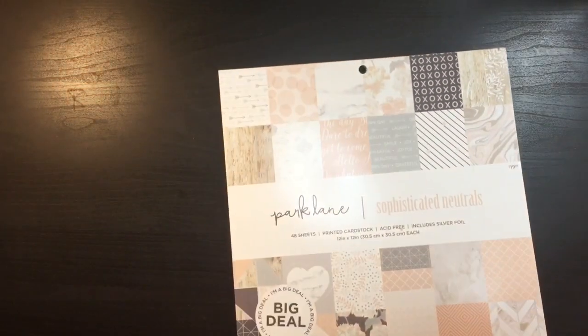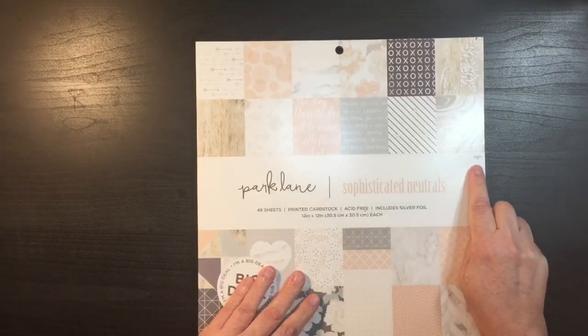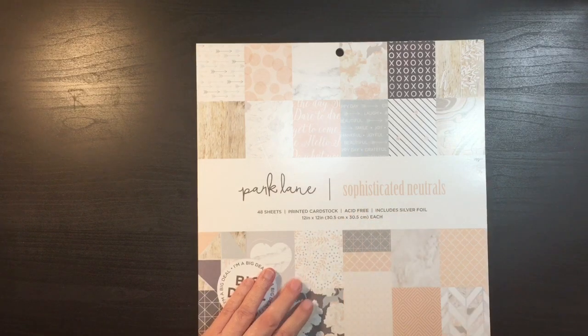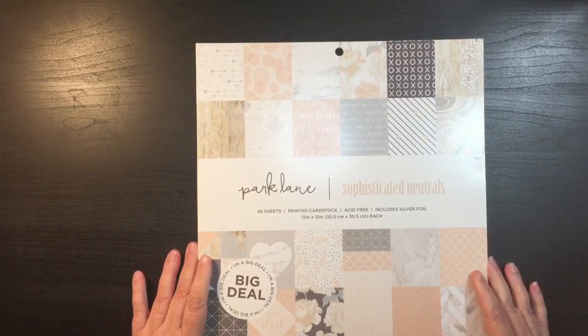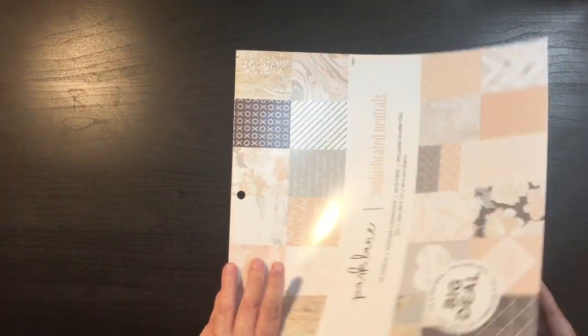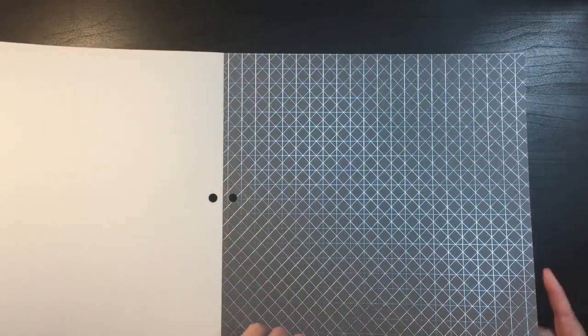So now the next two are the paper pads that would have been $19.99. These have 48 sheets of paper in them, and they are one-sided. There are some that are silver foiled in here as well, and they call this the Big Deal pad. So I'm just going to go ahead and flip through here real quick. You have this charcoal gray with silver geometric design on top. You get two of those. It looks like you get two of everything.